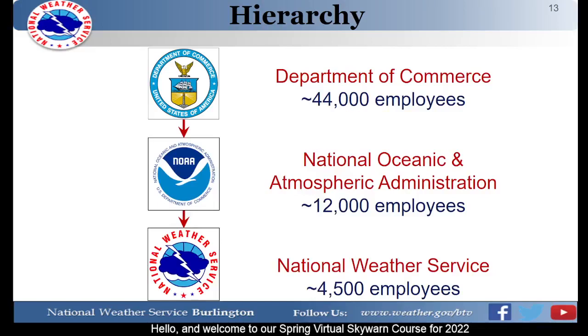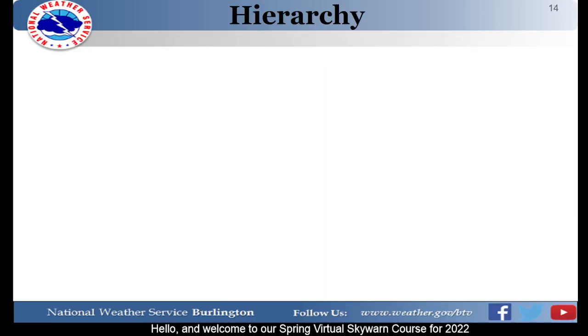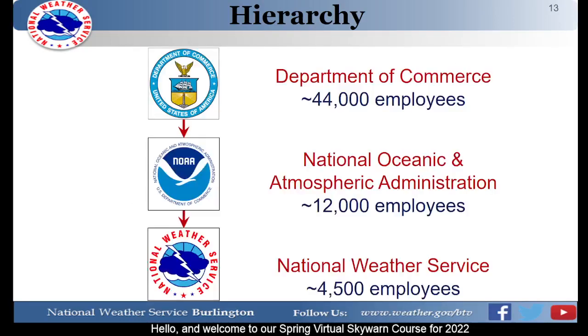The National Weather Service is a branch of the Department of Commerce, so we are technically a part of the U.S. government. We aren't a business or private entity, but we're part of the National Oceanic and Atmospheric Administration, and we are the front lines as far as the weather in our local area. There are about 4,500 meteorologists across the National Weather Service alone, and this is how it looks when you have everything on a map.